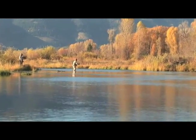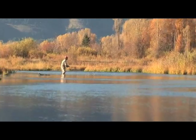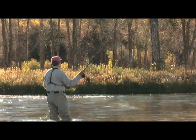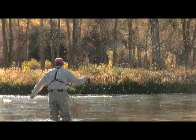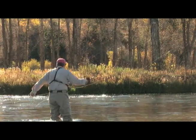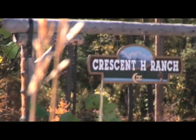Somewhere between luxury and ruggedness lies a place far away from the hassles and stress of the surrounding world. A gem surrounded by the most spectacular landscape imaginable. Welcome to Crescent H Ranch, a legendary Jackson Hole property.